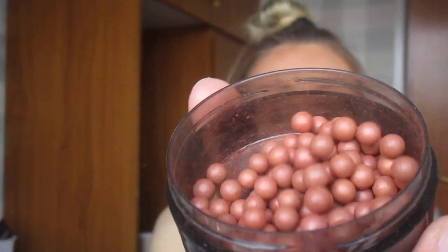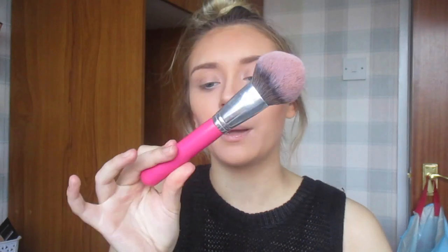Next up I'm going to go in with bronzer, and I used to use these. I remember as a kid my mum had these and I loved them for some reason. I even used them. It's the Avon bronzing pearls. Those little things, they're so cute. They're Avon True bronzing balls, and they're in the shade Deep Bronze. I'm going to go in with my big powder brush, which is the PC05.